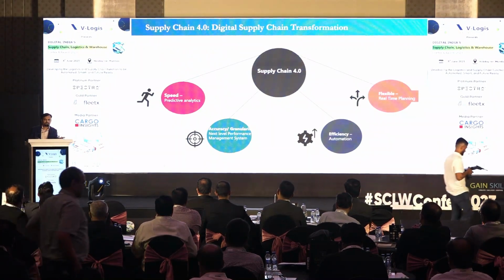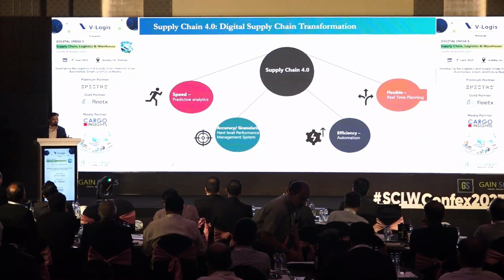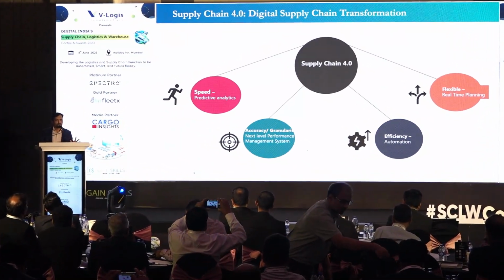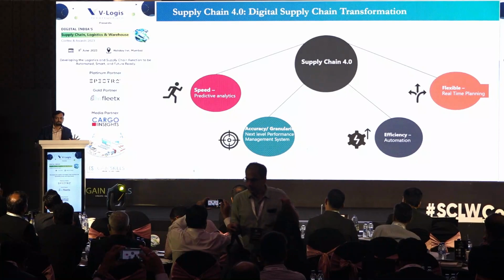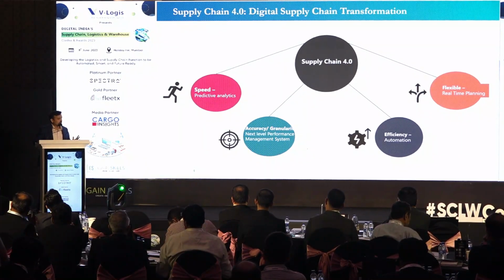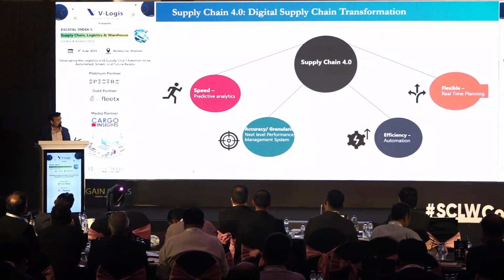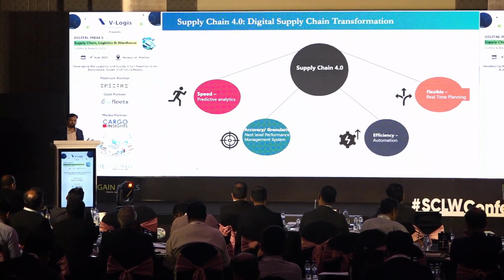There is a McKinsey paper on supply chain 4.0. When we talk about a very mature supply chain, there are 4 key attributes: one, the speed with which you are able to react to changes; the accuracy and granularity that one is able to achieve; efficiency; as well as flexibility.